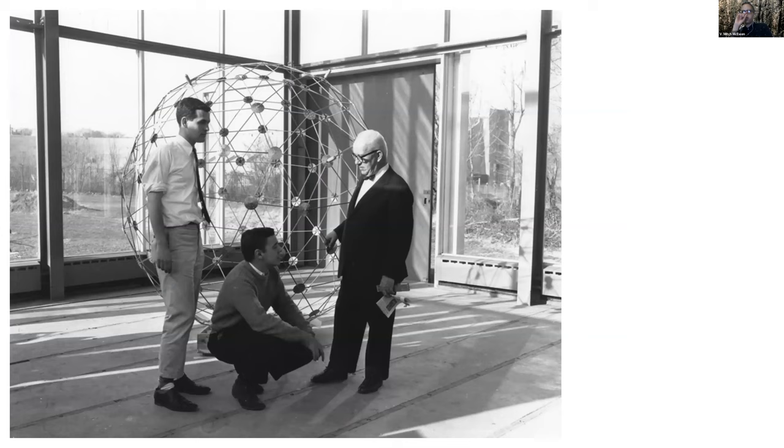I think his first geodesic dome, maybe not his first, definitely his prototype Dymaxion car he built here, one of these first geodesic domes he built. And now this is a space that I've been staging work in for the past year. And the first big project that I did there, we built a dance floor in that space.